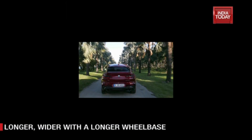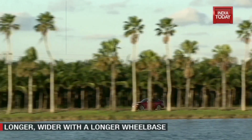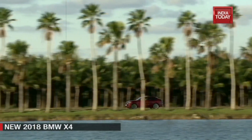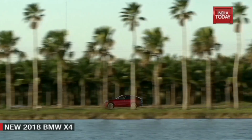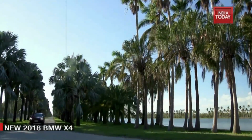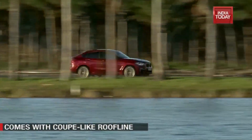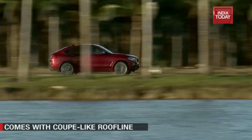The car is balanced and sets low, with its expanded track and lowering of the center of gravity that the BMW engineers have achieved. Added to that is the 50 kg weight reduction, and the X4 seems to be a bit bigger and sportier version of the X3 to drive.